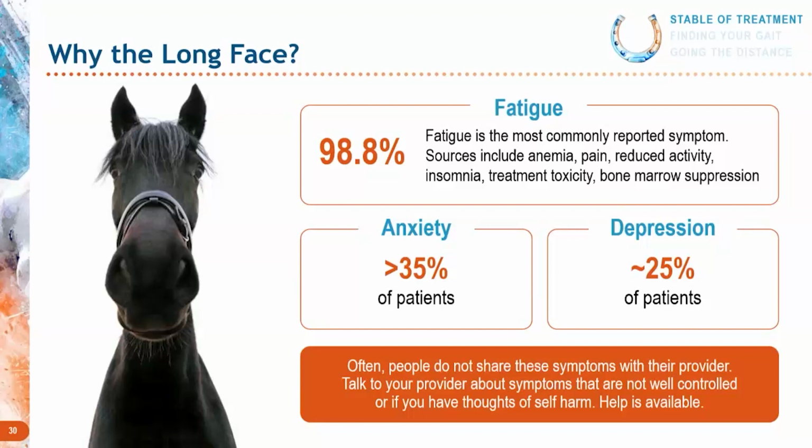Anxiety, over a third of patients, depression, a quarter of patients, but I actually think these numbers are well underreported. Patients don't often report these symptoms, but we have a lot of resources for patients. So you need to tell us if you're experiencing any of these. There are medications that can help patients who are severely depressed. We have support groups and other support mechanisms. We can get patients through these times. So let us know.